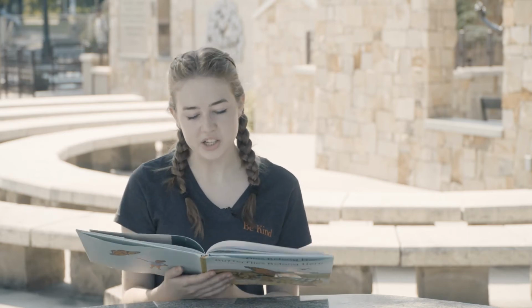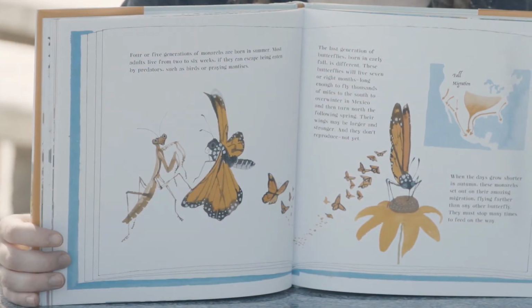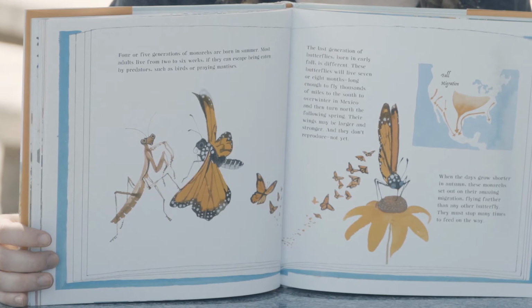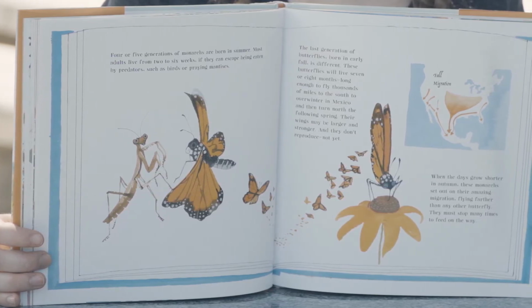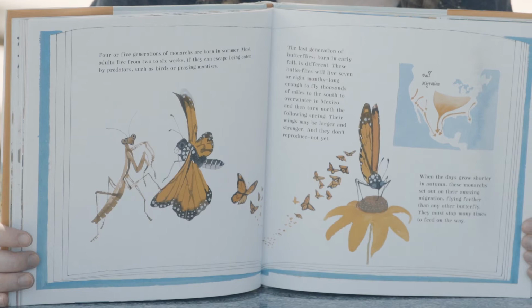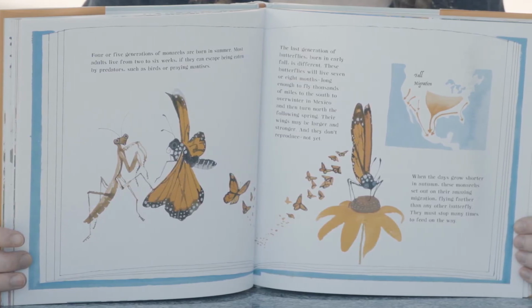Four or 5 generations of monarchs are born in summer. Most adults live from 2 to 6 weeks, if they can escape being eaten by predators, such as birds or praying mantises. The last generation of butterflies, born in early fall, is different. These butterflies will live 7 or 8 months, long enough to fly thousands of miles to the south, to overwinter in Mexico, and then turn north the following spring.